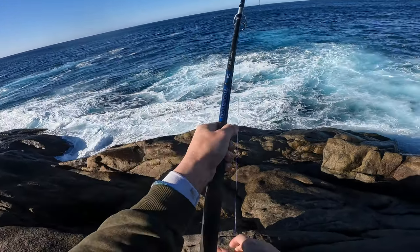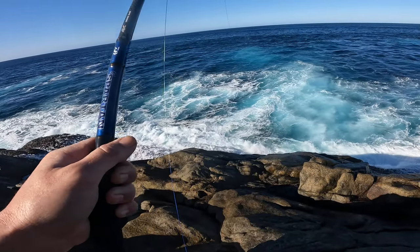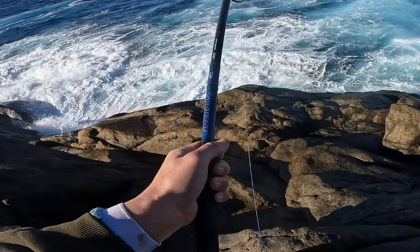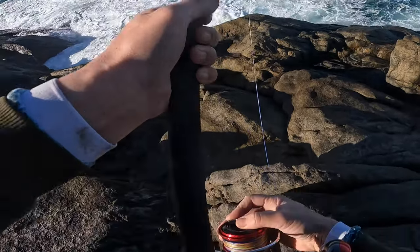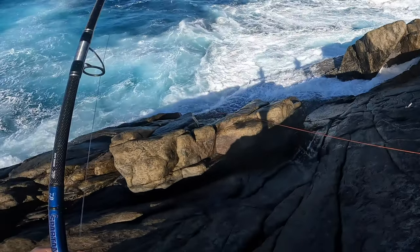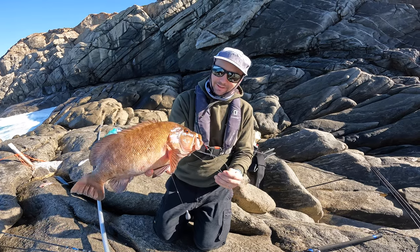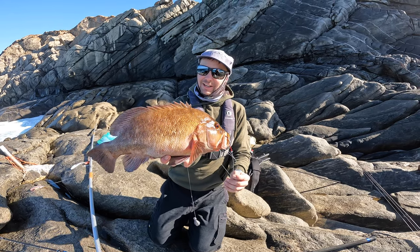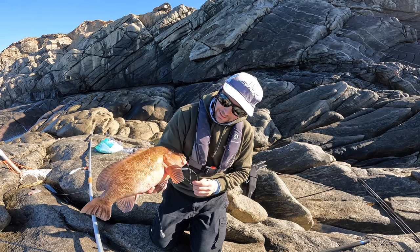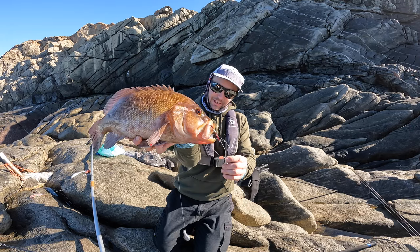He's got his head back down. Oh, no. Oh, no, what? Did that get bigger? I don't want to give him line. Oh no! Massive breaksea cod. One of the tastiest fish that you can get down here on the south coast. So this one's gonna be coming home for dinner for sure. Yeah, cool.